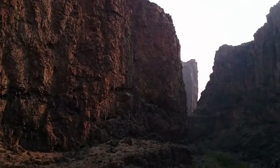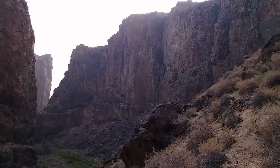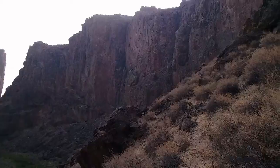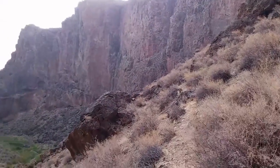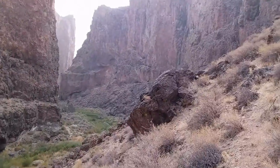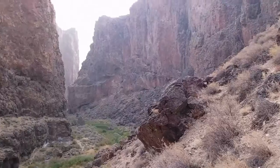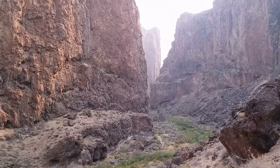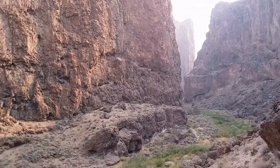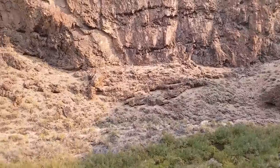I just came around this corner. Look at that vertical spire. Look at these vertical walls. Holy cow. It's mind-blowing. Still on a little trail, as you can see. We got a little trail to follow still. That is just, holy cow. Huge vertical. And all these little caves everywhere. All these little itty bitty caves and nooks and crannies.